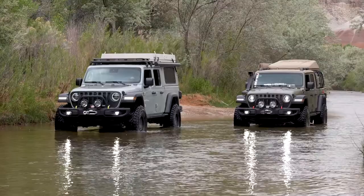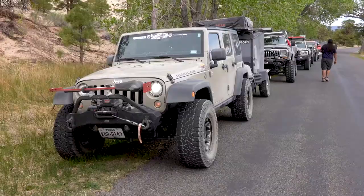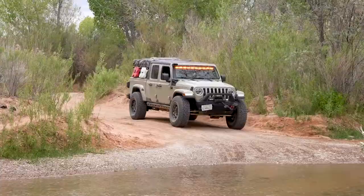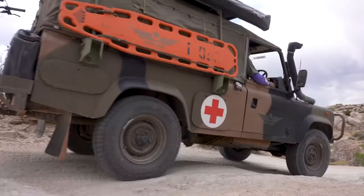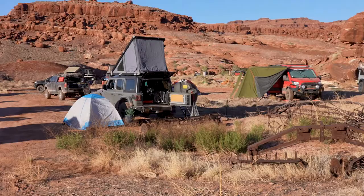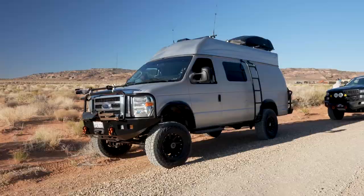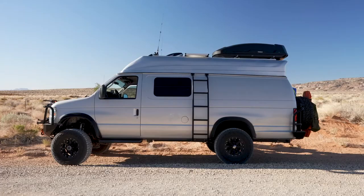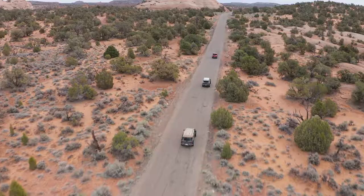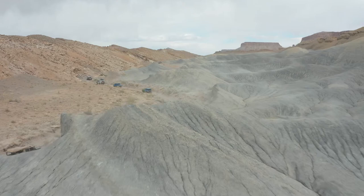Overland Adventure 2021 is a collection of hand-selected rigs from all over the country. Just an amazing array of some of the newest and hottest. We've got some old iron out here. We've got some home-built rigs and some really creative solutions for overlanding and sleeping in your vehicle. And then we've got some people who just dropped some dollars to get there. And we bring them all together and we caravan for hundreds of miles across the desert, show them some cool stuff, have some great stories to share.